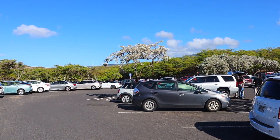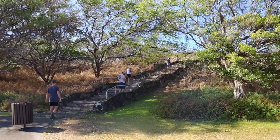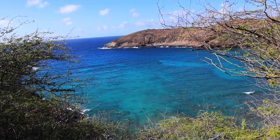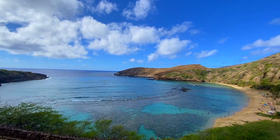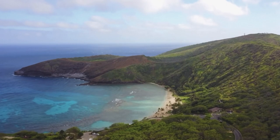Once we had passed the park security and scored one of the limited parking spaces in the reserve, we started exploring some of the lookouts around the beach. There were tons of hidden trails around the parking lot that led to tons of different views of the beach, island, and ocean.